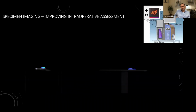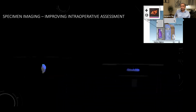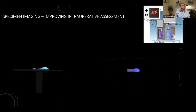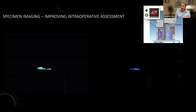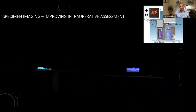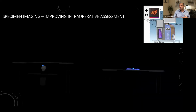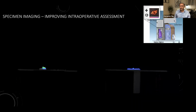Something I was thinking while you were telling us about these technologies: one of the problems we have with this kind of technology is that we don't have enough penetration of the light in the tissues. So when we are operating, I wish to see the positive tissue behind. What is the solution to that? Is there going to be a solution or a combination of lights or technology in order to see through the tissue, or are we going to still be at the surface?